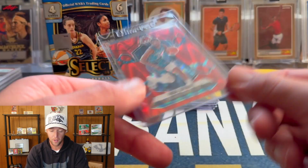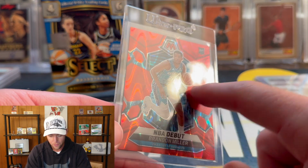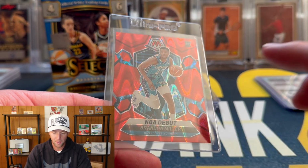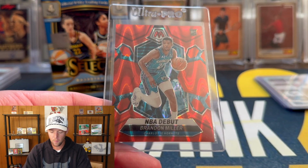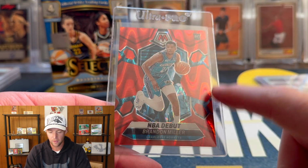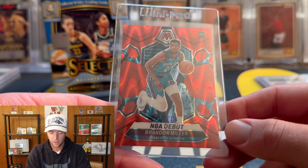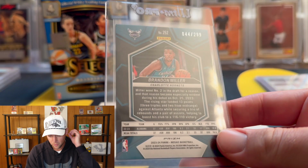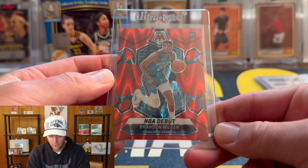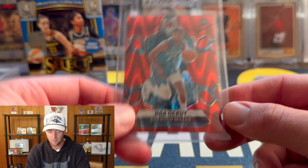Now this one, I say it's not worth the risk, but this one I am actually going to take a risk. This one does have a very faint print line going through the middle, but I think this one's a little bit different just because it has that seismic pattern. It's almost like not part of it, but it's hard to avoid on this type of card. So I'm gonna give this one a shot. Very faint, and that was really the only thing I saw on the Brandon Miller. This one's out of Mosaic, numbered to 299. So I am gonna give that one a shot, hopefully worth it with that very faint print line.